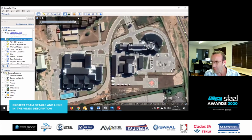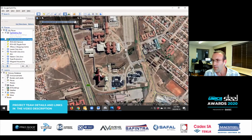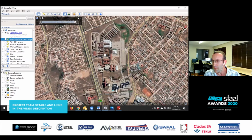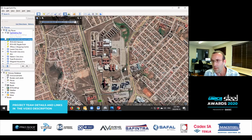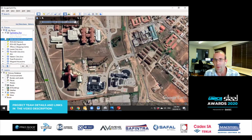Let me zoom out a little bit just to put it in context, and that might make more sense as well. So this entire complex here is the Dora Nginza Hospital. It's one of the hospitals in PE, and I think that's also why they thought it was an ideal space for this facility to operate from. So you've got a call center in here, you've got the ambulance distribution point, and the ambulances can come to the hospital directly and deliver the patients. We've also got a helipad, so the entire emergency care system is now functioning from here.